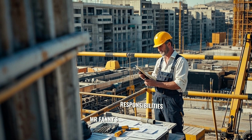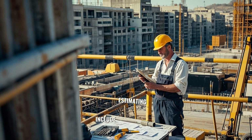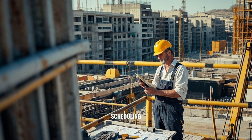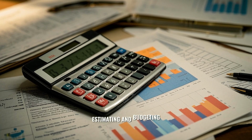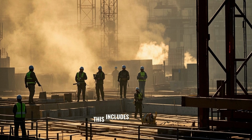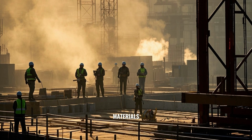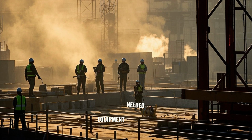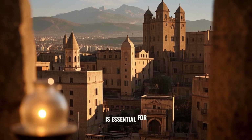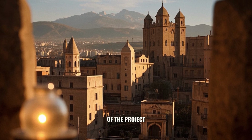Mr. Phanny's responsibilities during this phase include estimating and budgeting, permitting, procurement, and scheduling. Estimating and budgeting involve creating a bill of quantities for the project. This includes estimating the quantities of materials, time, labor, and equipment needed for construction. Accurate cost estimation is essential for the financial success of the project.